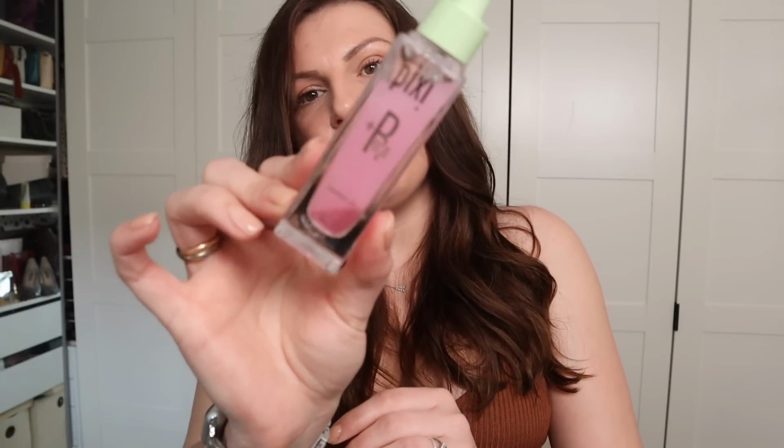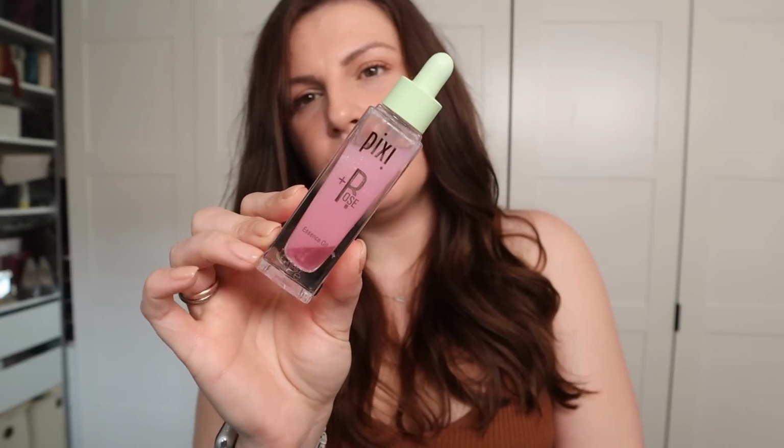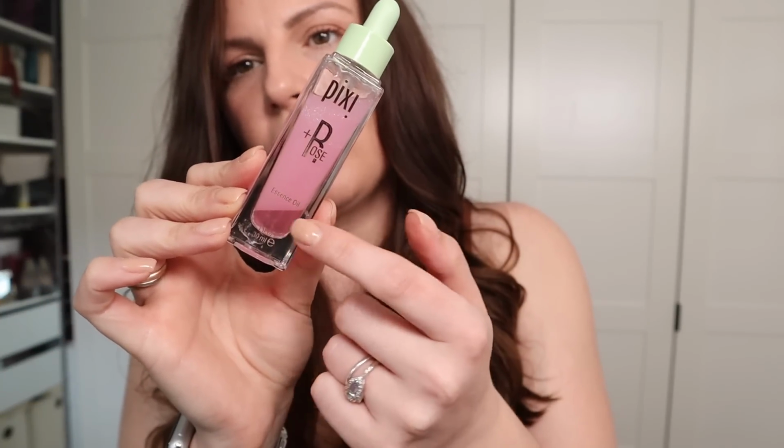This is a nice one because it's an essence oil, so it's a duo phase product. You can see as it's separating at the bottom. As I'm moving it around, it's shaken up again. It's like an essence on the top and the oil goes to the bottom. So when you shake it up, it's a little more viscous, a little easier to use.